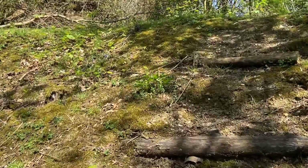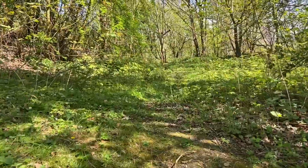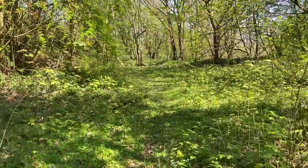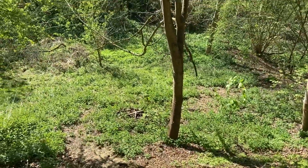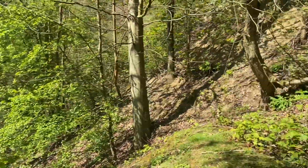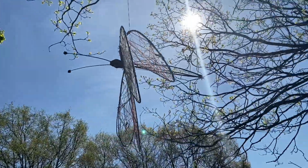So I'm coming up here out of what must have been one of the gravel excavations, which is now full of that delight of the stinging nettle. So watch out, there's a few nettles and brambles here, as you can see. Look at that. That's beautiful.